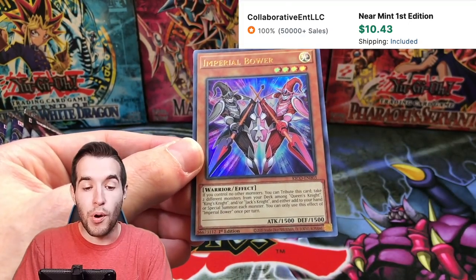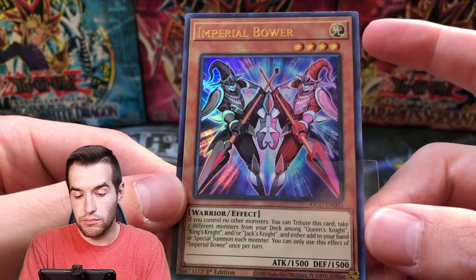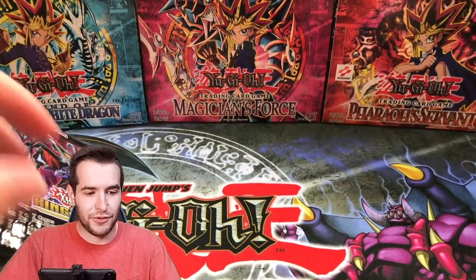Imperial Bower. Okay. Imperial Bower? I don't know. I'm not good at reading. Yu-Gi-Oh, guys. You're not supposed to be good at reading. Very cool. Our 3rd Ultra Rare now, already. So that's pretty good.